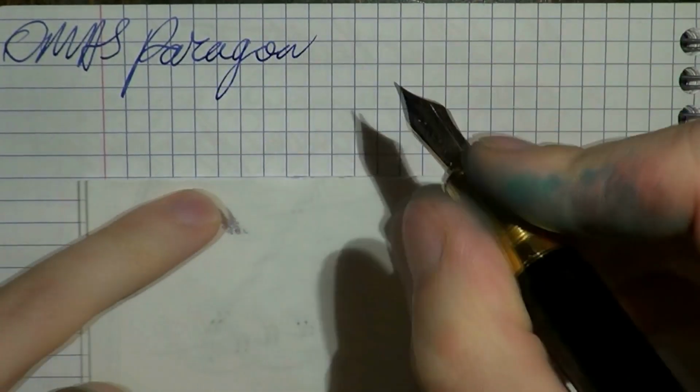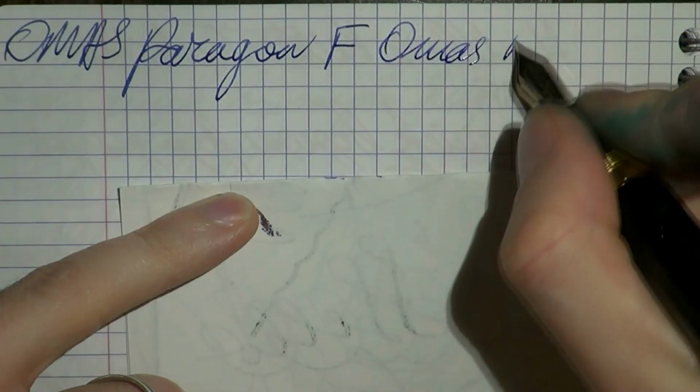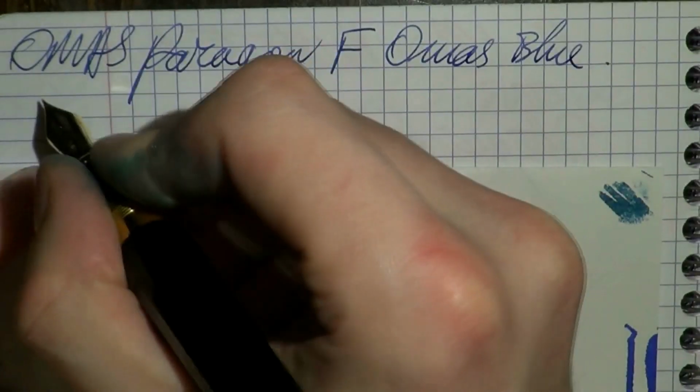Alright, so here we go, writing with the OMAS Paragon. And I thought the day would never come, but it is a fine nib, and the ink is OMAS Blue, came with the pen. Alright, well, let's see what it does.